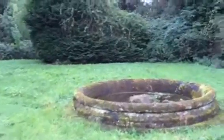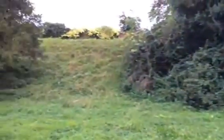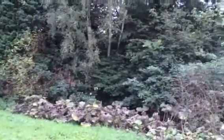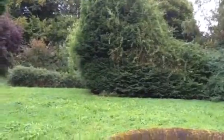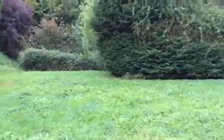Now, you'll remember over here where we started off, we had that terrace. You might find it hard to believe, but on this side there is also a terrace which has become so overgrown that you can't see it. It was known as the Orchard Terrace. You can still get along there, but it's very, very overgrown. However, not too bothered about that, not too bothered about the terraces. It's this area that we really want you to concentrate on.